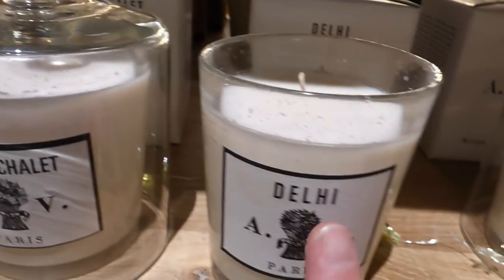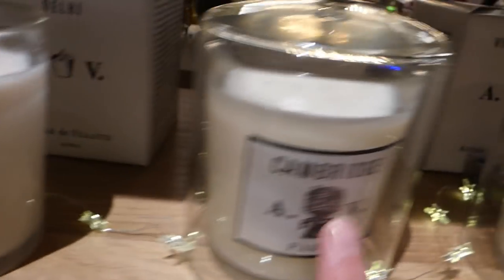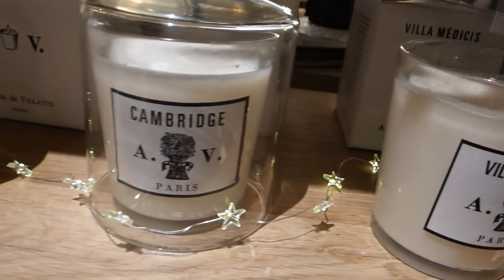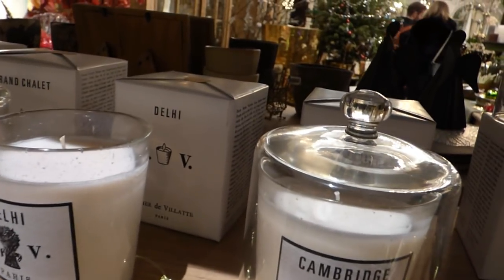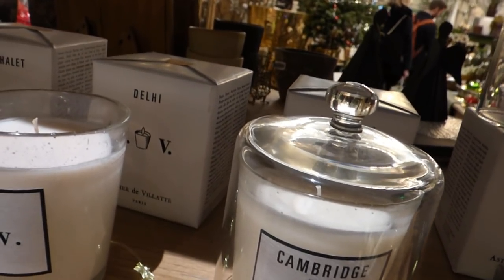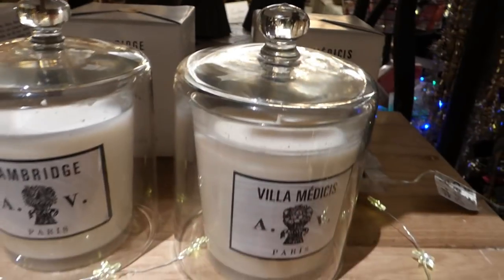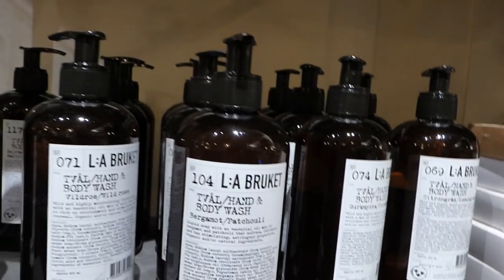This candle is... This is the one. Vanilla Medicis? What the hell? Let's smell it anyway. That's kind of like if vanilla had a lot of green elements added in. Like vanilla must be the least amount of ingredient in that one. Wow, there's so much. This shop is incredible. Goodness. How much stuff is in here?